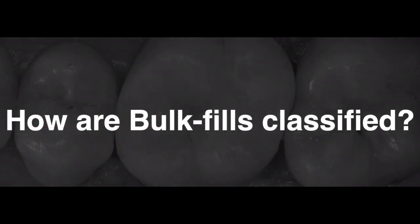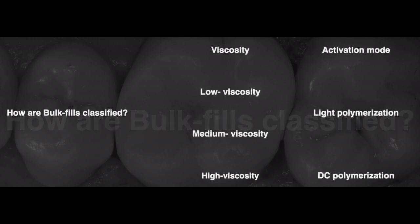So let's get to know bulk fills a little more. How are they classified? Bulk fills can be classified by their viscosity or by their polymerization activation mode. In regards to their viscosity, they can be low, medium, or high. It is important to mention that companies that fabricate low viscosity bulk fills normally recommend a final capping layer of regular microhybrid composite since the amount of filler has been reduced to increase flowability. On the other hand, the medium or high viscosity do not require this step.